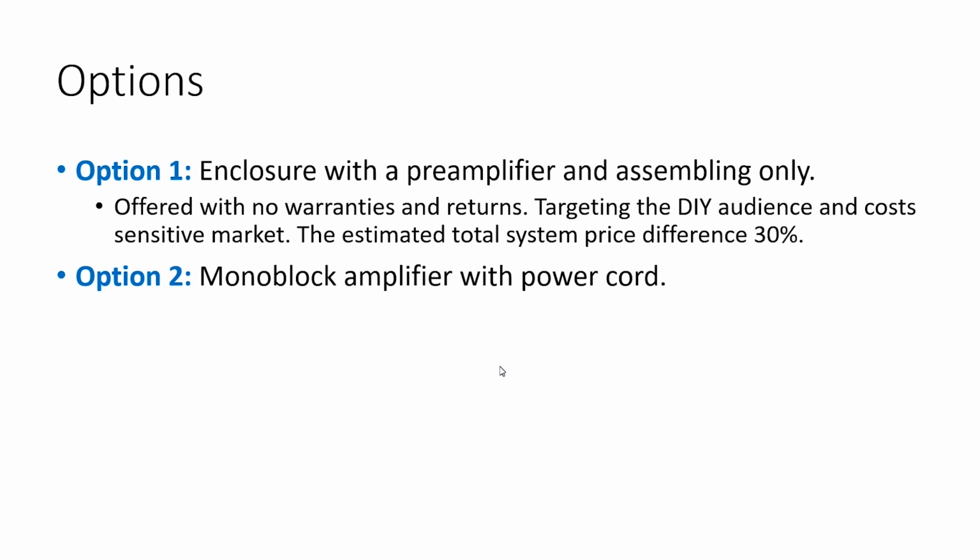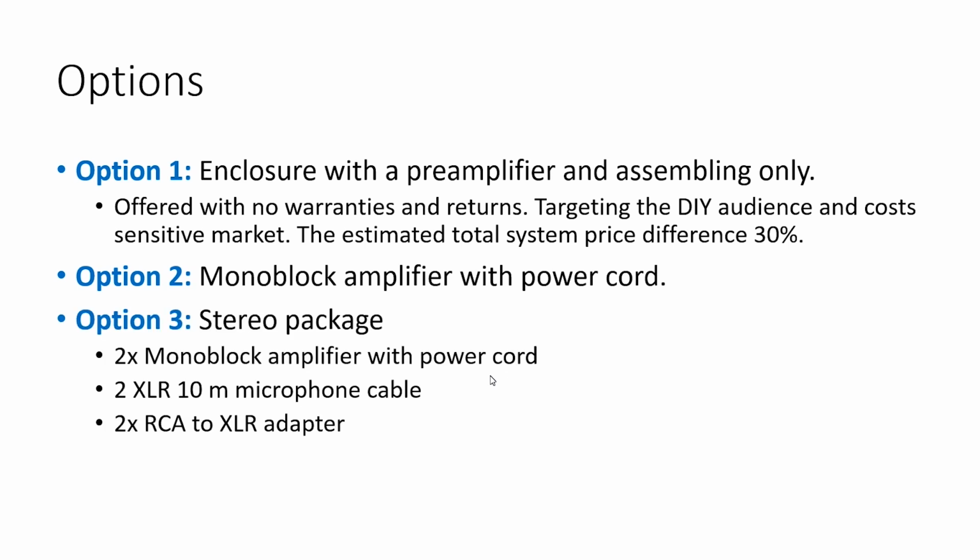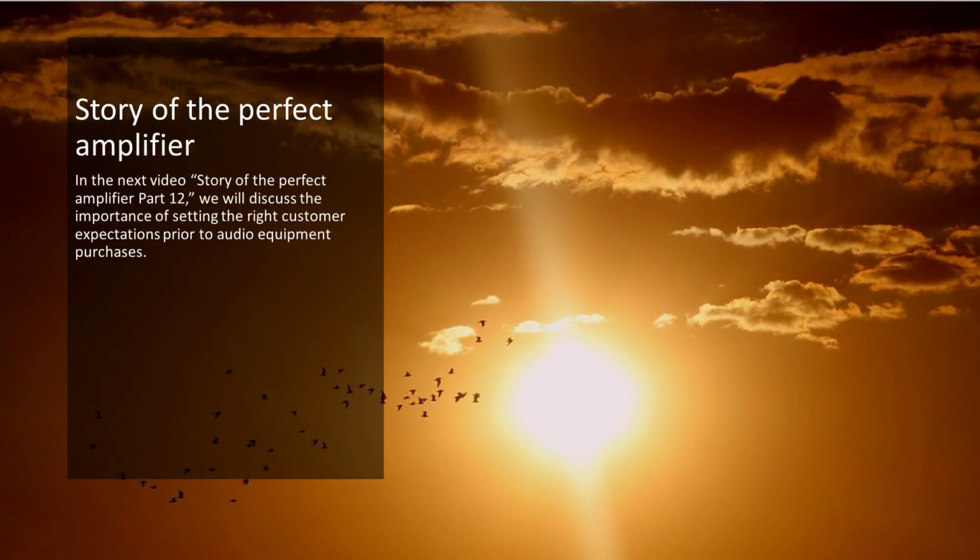Option 2: monoblock amplifier with power cord, available for sale per unit. Option 3: stereo package, our target sales offering. Two monoblock amplifiers with power cords, two XLR 10-meter microphone cables, and two RCA to XLR adapters.